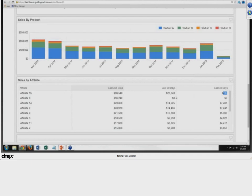And so that's why I like having charts for each, you know, sales by affiliate, sales by vendor, sales by product, sales by region. When you have charts and you're tracking this, things pop out at you right away and say, wow, once again, this was doing really well and it stopped working.